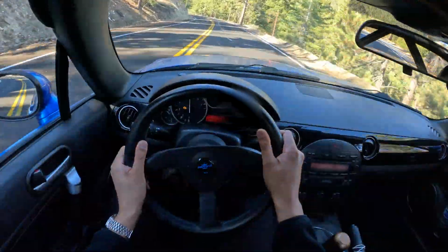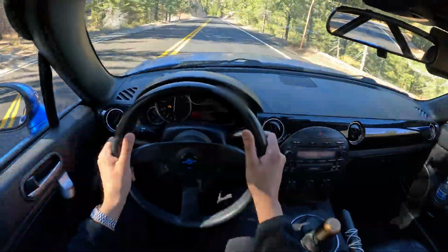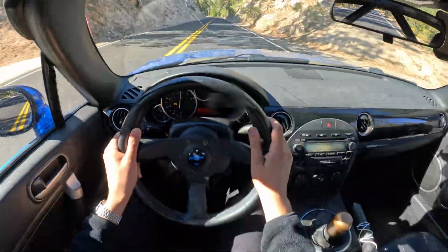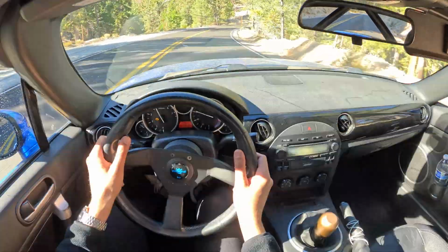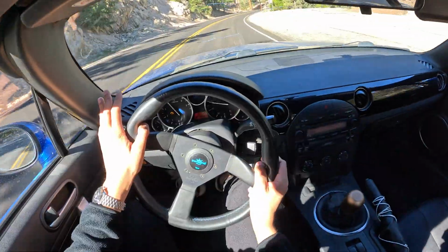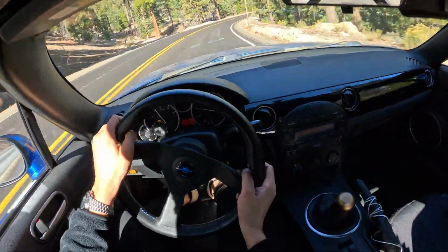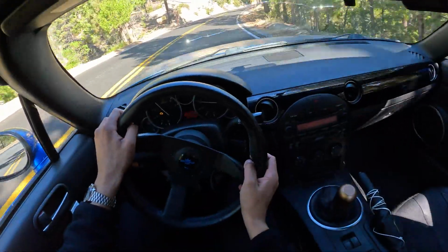And with this aftermarket wheel, and with the other mods they've done with the bushings and such, they redid all the bushings actually, it's feeling pretty good. Now, the NC Miatas, right off center when you first turn in, you get this little bit of instability. And that's because the NC is the biggest of the Miatas.